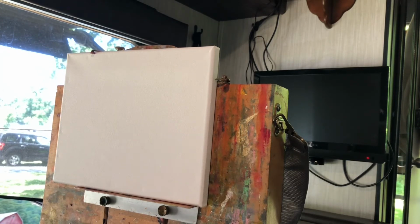Hi friends, we're in an unusual situation here. I'm in my little camper. We're off camping. I wanted to do a plein air painting for you, and I do have a couple more days here, so if I did, it will be uploaded after this.